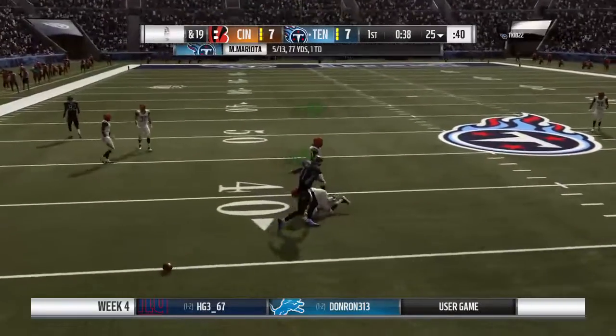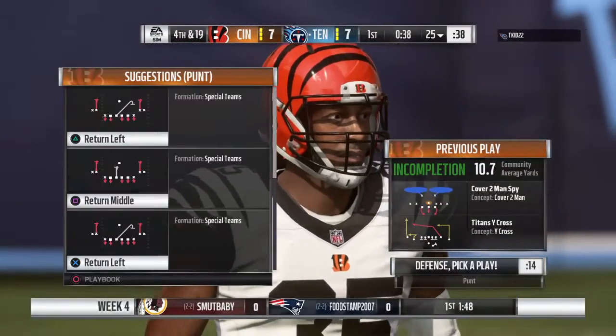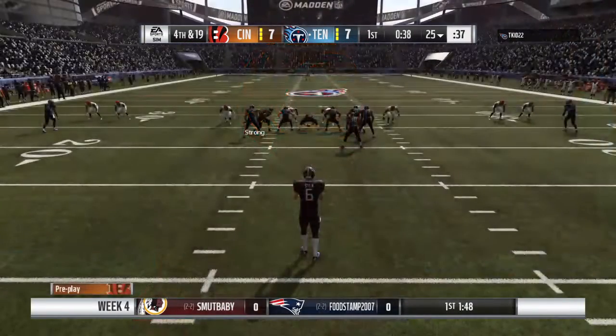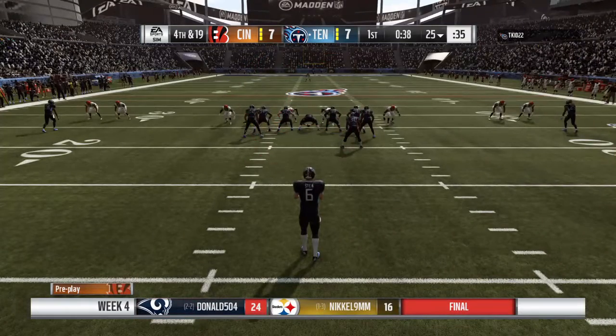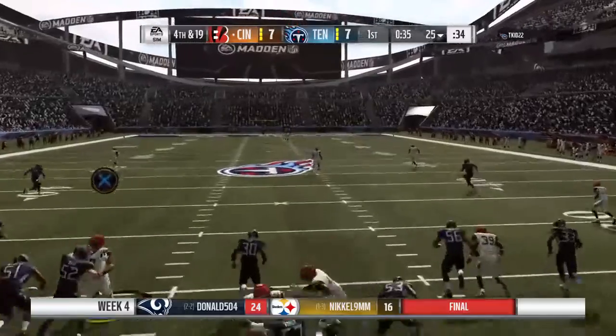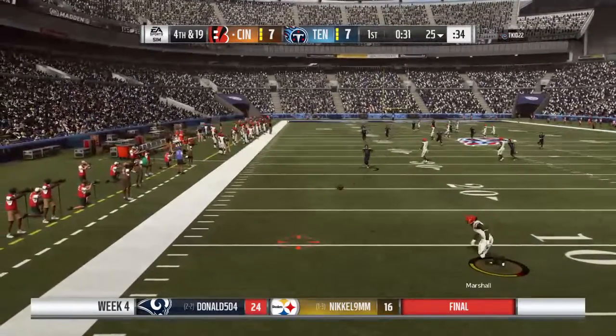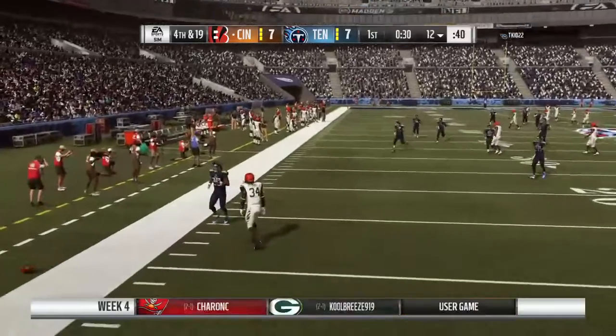And that is incomplete. Not only was the call spot on, how about the execution of that defense right there? The zone was absolutely locked up tight. He was trying to force it in there on 3rd down. But if there's a time to force it, he felt like he needed to make a play, right? Yeah, exactly right. 3rd down, you got to try and find something. There's nothing available there for him.